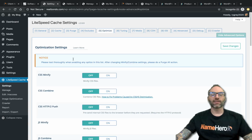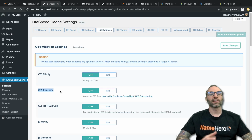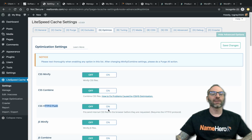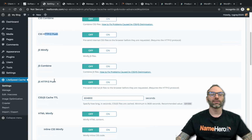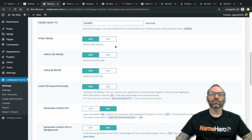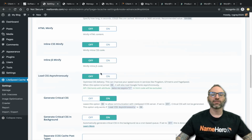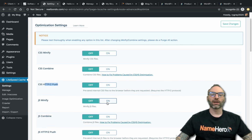But LiteSpeed Cache can actually minify your CSS. It can combine your CSS, your cascading style sheets. It can do HTTP pushes, HTTP2 pushes, which some of you are familiar with. It basically loads the site even faster. It can minify your JavaScript, combine your JavaScript. So it can do a lot of even more things than it does out of the box. But once again, this could break things, especially if you have certain themes or plugins.